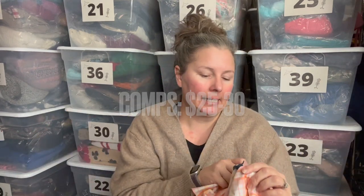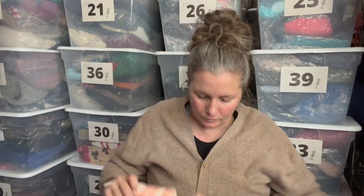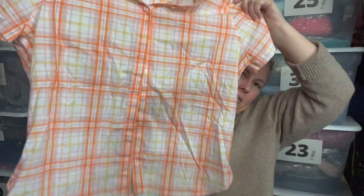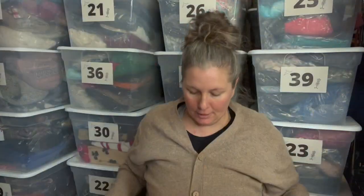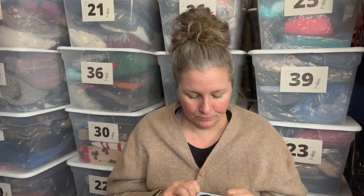This is the brand Land's End, which I just pick up anytime I see it, really. This is a size 16. It's their no iron Supima cotton shirt. And in this fun plaid color, it's short sleeved. And just a button front shirt. I came across like a whole stash of Land's End, which I'm happy to pick up, and they weigh nothing. So, you know, great bang for your buck when you're paying $1.49 a pound.